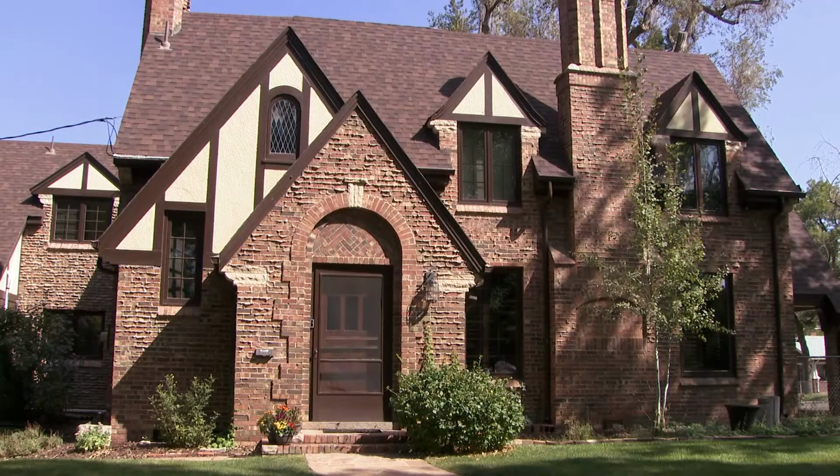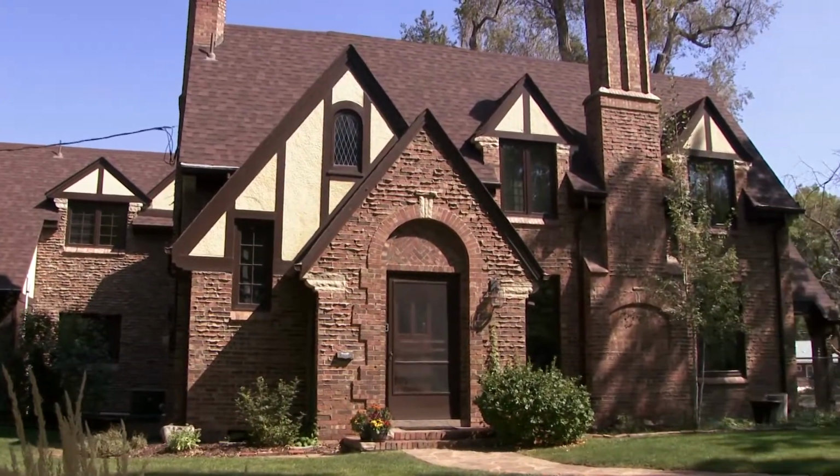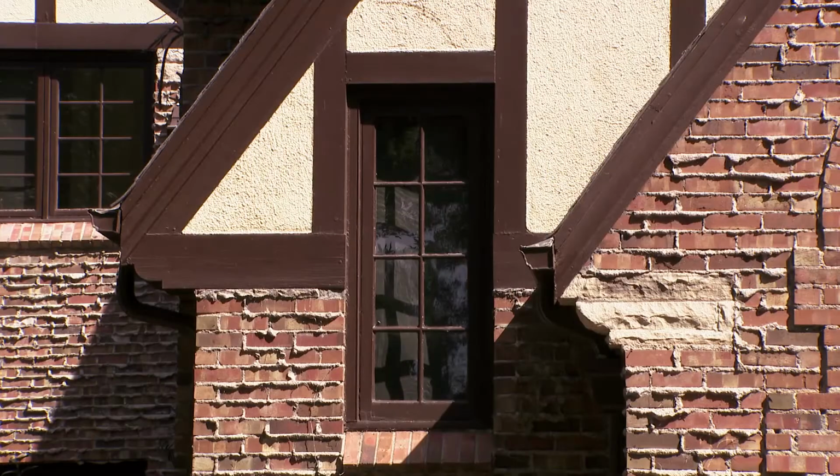She had been born in Malaysia in 1940 and lived in England until 1959, when she moved to Greeley in 1982. This is an example of Tudor Revival style architecture. This is a very good example. It has many of the characteristic features, including the steeply pitched roof, the fact that it's brick. The weeping mortar is a very unique characteristic on this particular house.